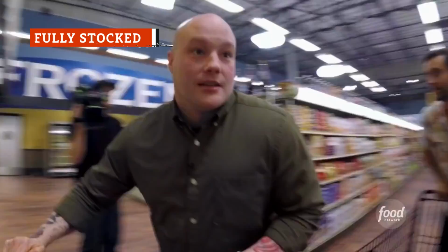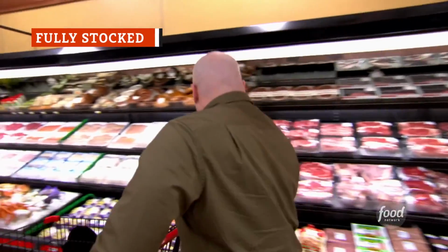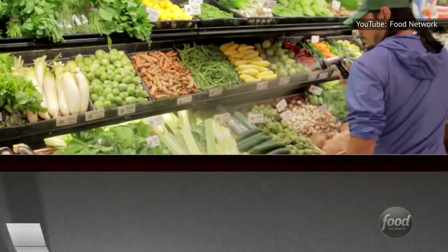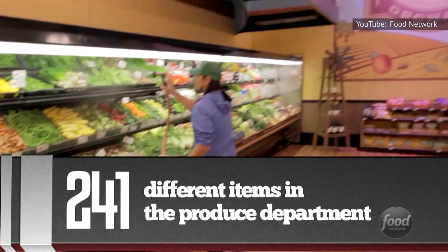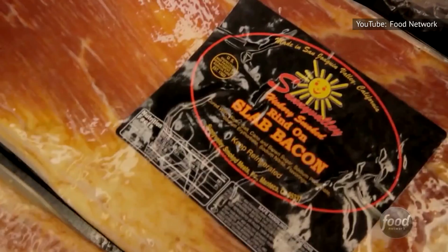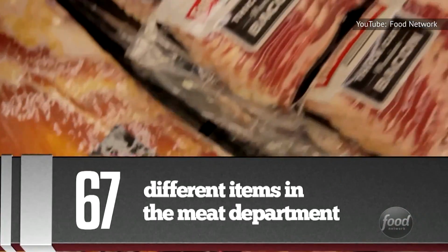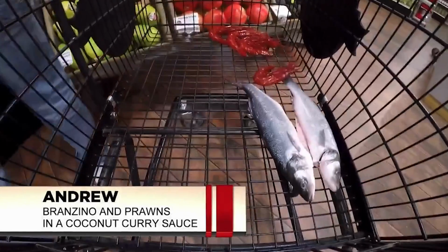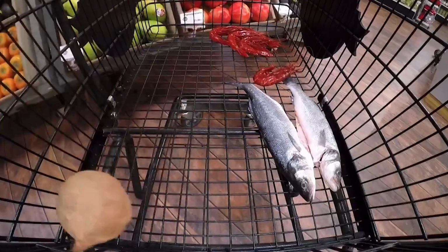Not only is Flavortown Market built to be a functional market, but it is fully stocked to boot. Of the more than 20,000 items in Flavortown Market, there are 241 types of produce, more than 67 meat items, and a full assortment of fresh and frozen foods, including deliveries of 442 pounds of fish per week. If you see a product on the shelf, it's an actual item, not a placeholder or a fake. The items even have their own barcodes for checkout.